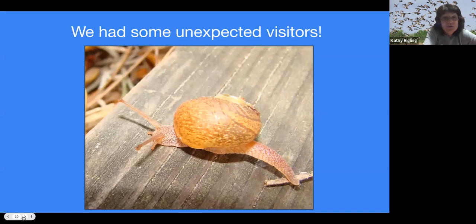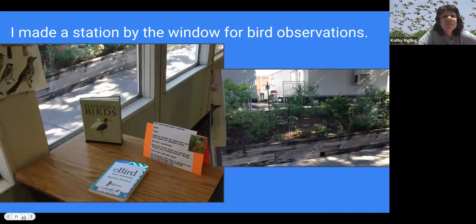We had unexpected visitors. And these would be things that students would see on their way to and from class. I made a station by the window for observing birds that students could go to when they were finished with their work.